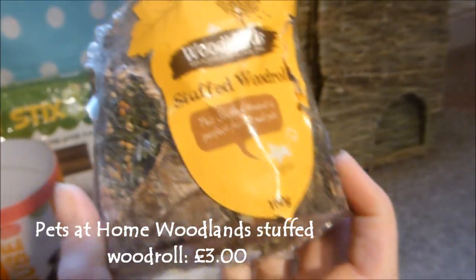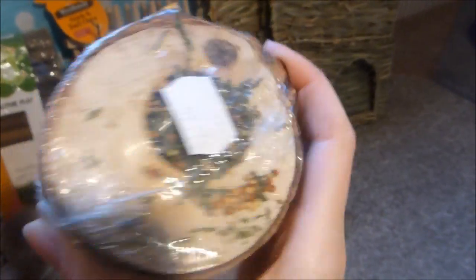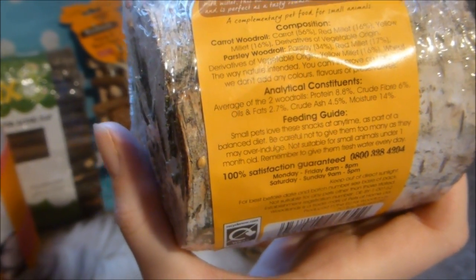So next up we have the Woodlands stuffed woodroll. This is something they really enjoy. They've had this for the last two years running. This is the parsley one. It hasn't got the carrot in it, it's just got parsley, red millet, yellow millet, and wheat.